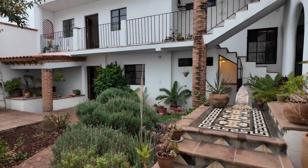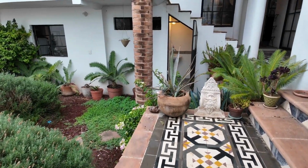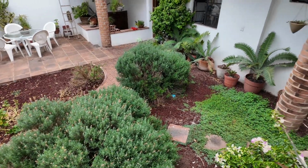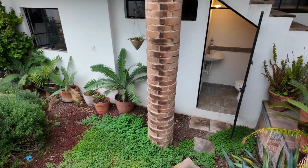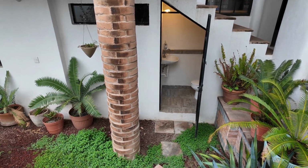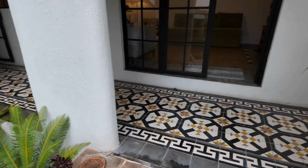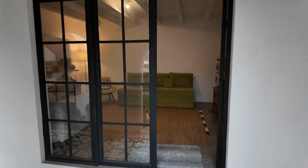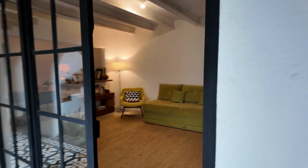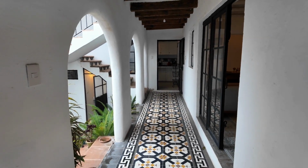But let's walk up these steps. I can only imagine what this smells like when the lavender flowers are in bloom. By the way, that's the service bathroom. If you want, we can walk in there at the very end, but I'm already up here, so we're just going to move into the main apartment. Let's step in here. Before we step in, I just want to show you what this hall looks like. It's gorgeous the way this is set up.